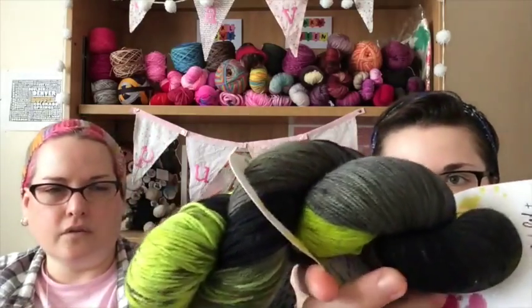I think I've bought something from Easy Knits every year. You like Easy Knits. Yes, so this is Easy Knits Deeply Wicked Plus base. It's sock yarn. The colorway is Neon Night. Yum. I'm going to make some socks with it. I love how it turns into that greeny gray and brown there. Can you show them? I don't know if you can see that very well. It's so pretty.